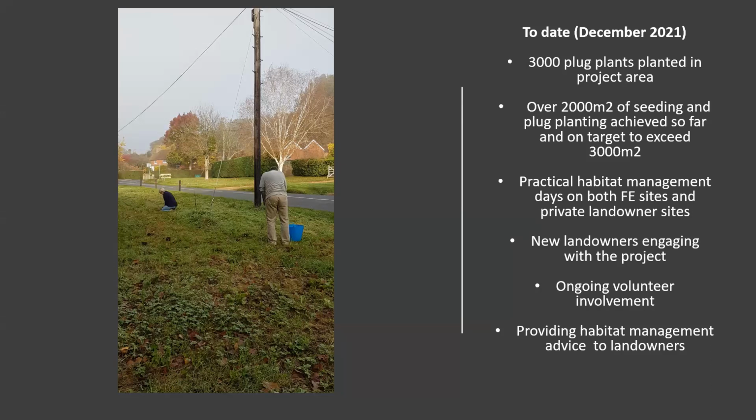I think my predecessor did something like 35, 36 practical days in the first part of the project. We've quite a few projects coming up now. We've got a practical day next Friday, the 21st, in an area just outside Chiddingfold, and we're going to be working on a private landowner's estate, a woodland that is sandwiched in between woodland where we know the wood white is. So we're going to look at helping the landowner develop that woodland, open it up, put some rides in, remove some of the bramble, and hopefully by the end of the year we might see some wood whites on that site once we've done some of the work there as well.